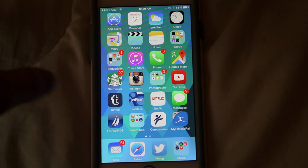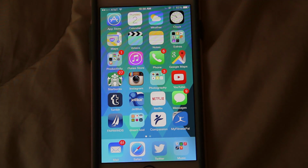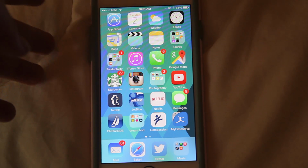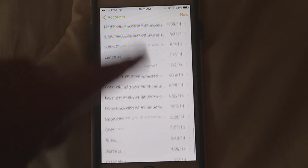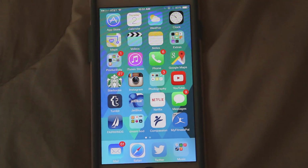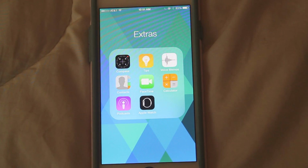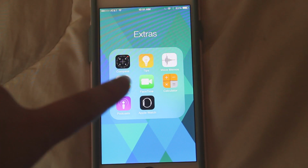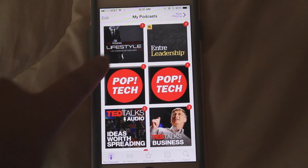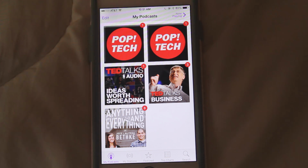And then I have maps, which I also don't use. This maps has gotten me lost so many times, so I just don't use it. Videos, I don't think I've ever touched that. Notes, my notes just has a ton of different stuff, so I use that just to keep track of everything or video ideas or whatever it is. And then this is just the extras folder. I think the only thing I've ever used in here is the calculator. Oh, I listen to some podcasts sometimes. I have a bunch of TED Talks on here that I listen to, and when I run and stuff, sometimes I'll listen to those.